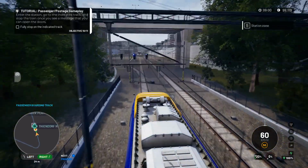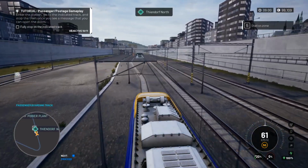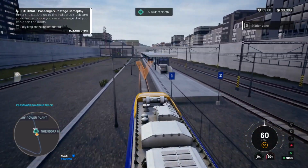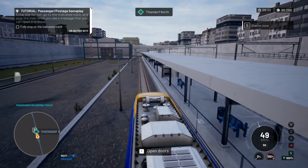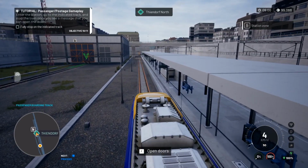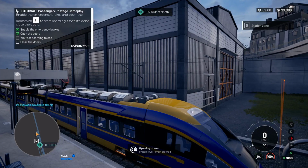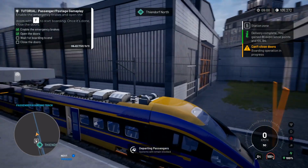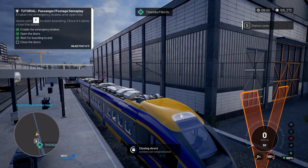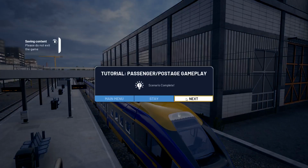Move on into this track lane and drop these people off, and then this should be the end of this tutorial. Hopefully. Yeah, it says we're on objective 10, so this should be the end of it. Close the doors. Next.